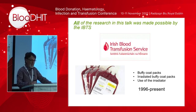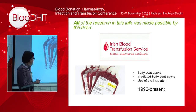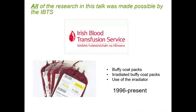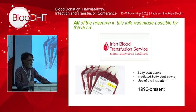I'm really pleased to be able to give this talk because I would like to thank the IBTS, who have facilitated all of my research for 27 years. It has been a constant thing. We have been getting buffy coat packs from the IBTS. As you see, we work with cells that are very rare, so we need lots of blood in order to get enough cells to use. Even at the beginning, I used to cycle over to Mespil Road to use the irradiator to irradiate our cells, and I'll show you why we did that in a minute.